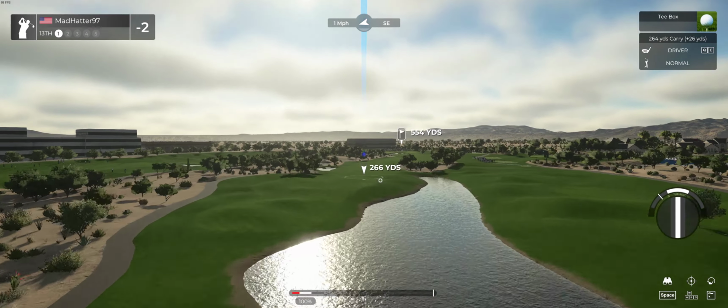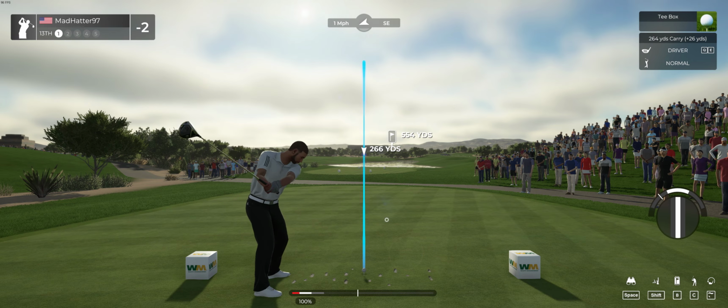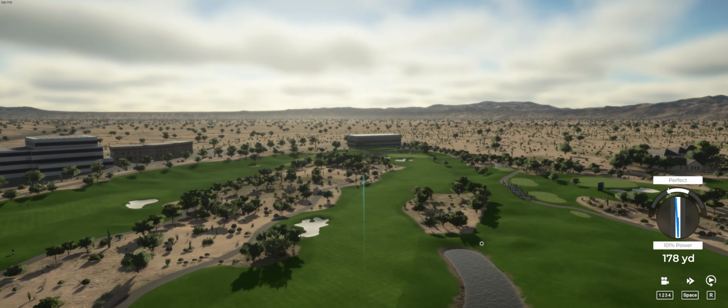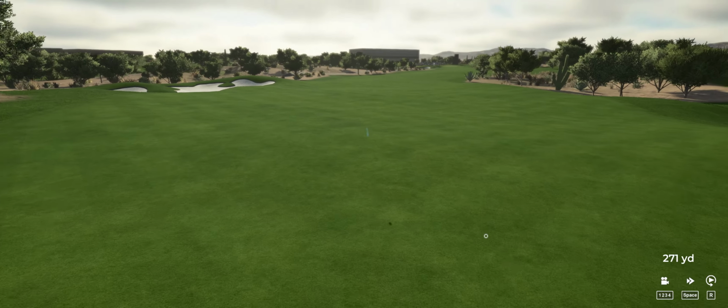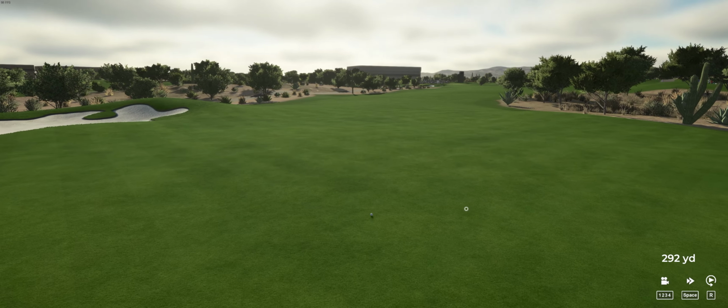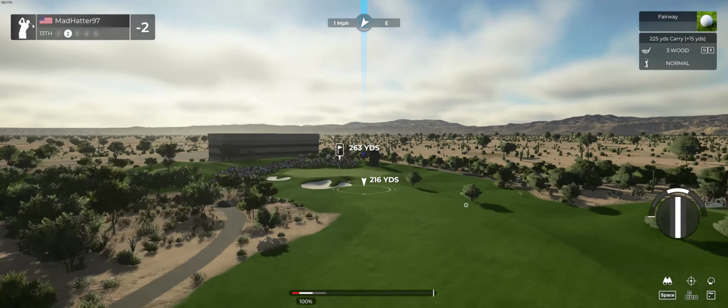Alright, hold on. Where are we at? Center fairway. Ripper to die for. Can we get to that 300? Nope, not quite. Here's our second shot on the 13th.